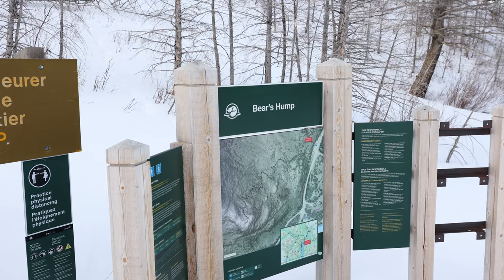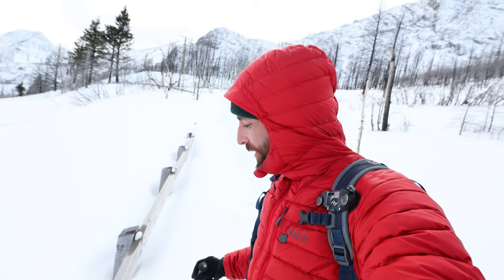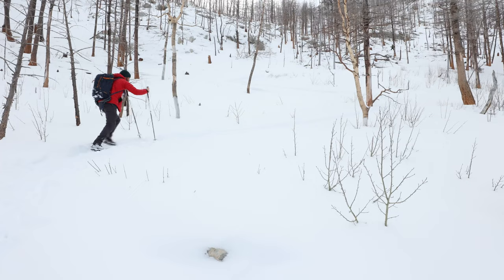Just about to head on up to the Bear's Hump for sunset now. It's probably a couple hours beforehand, so we've given ourselves plenty of time to actually get up there. But you can see here, this is the fence from summer. So there must be a couple of feet of snow under here, but it seems pretty hard packed, so we should be good. We've only got spikes with us, so fingers crossed that'll be all right.